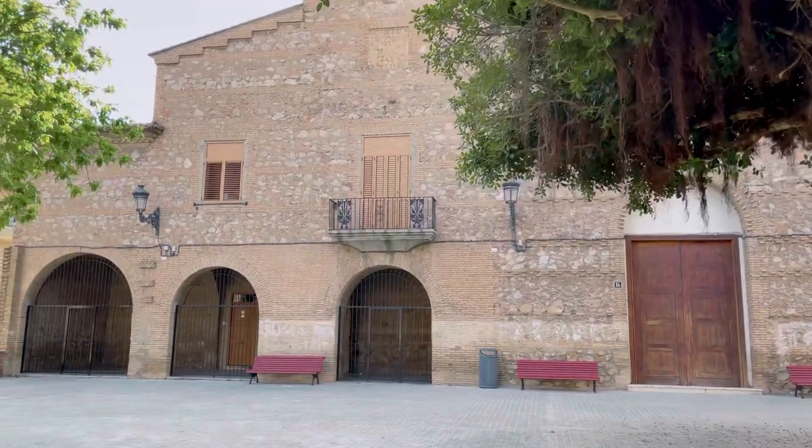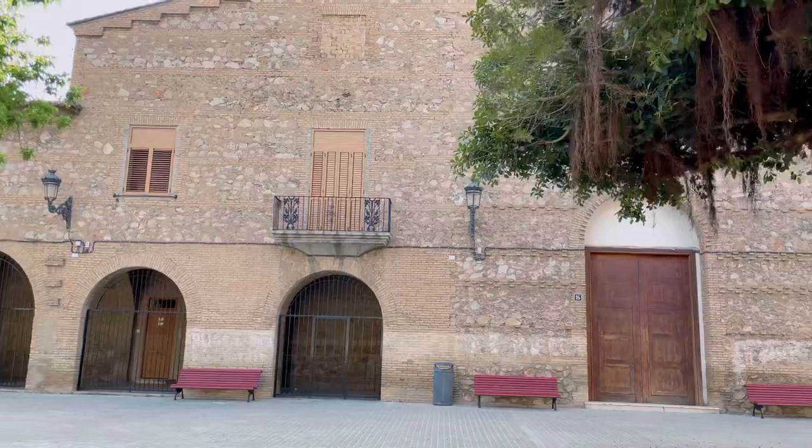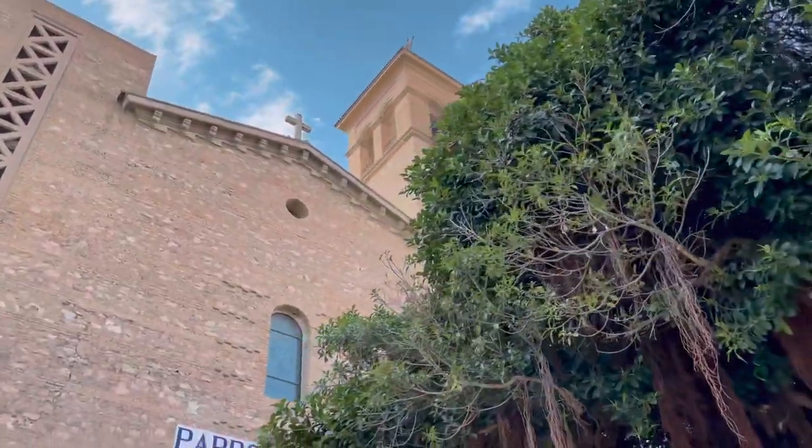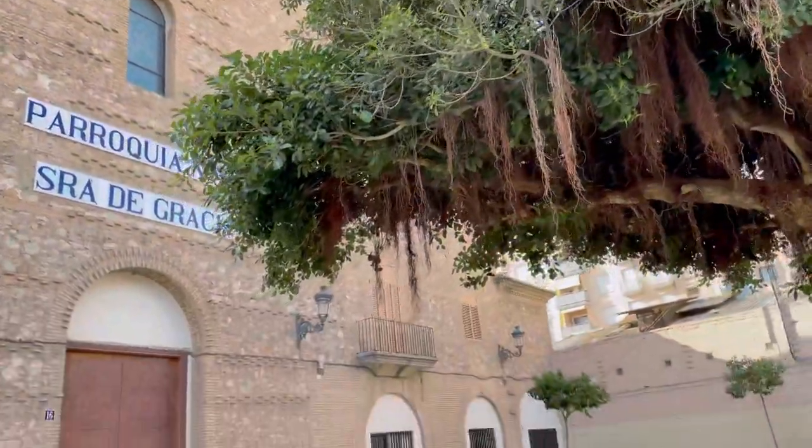I was very lucky to be invited to a jazz concert, and right now I'm meeting my friends and we are driving to a little village near Valencia. Just look at this beautiful church, isn't it amazing?